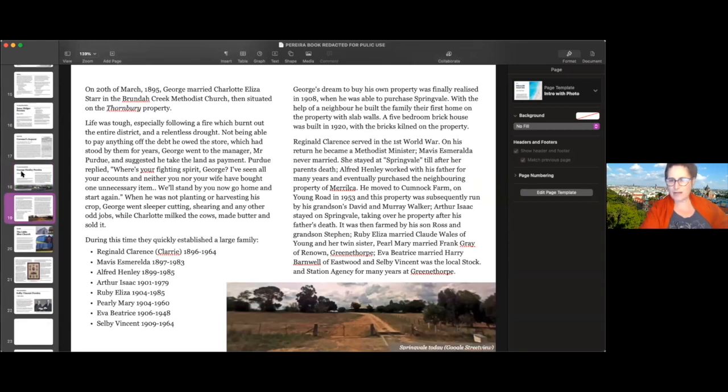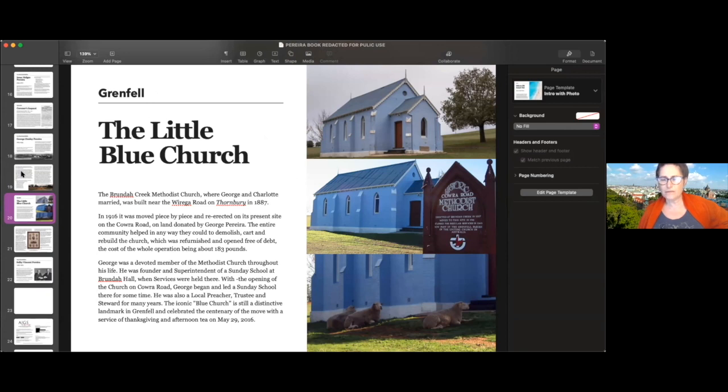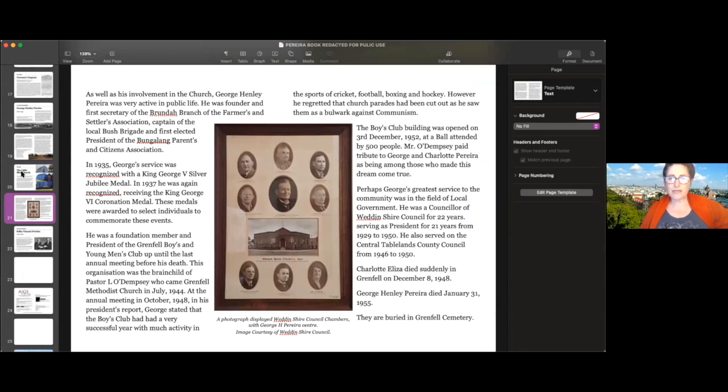That picture of Springvale today is a screenshot I took from Google Street View. So I got Google Street View up on my screen, and then took a screenshot of it and edited it down. These are all on Wikipedia. These images are generally Creative Commons. This picture here was taken for me by the secretary at Weddonshire Council.